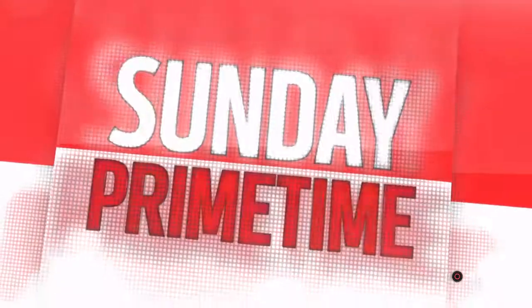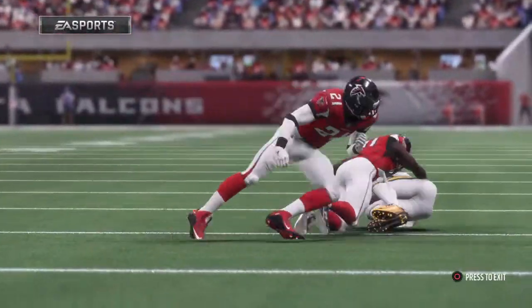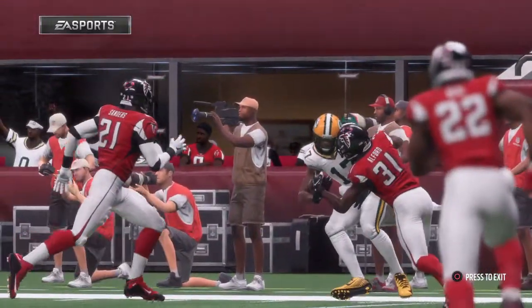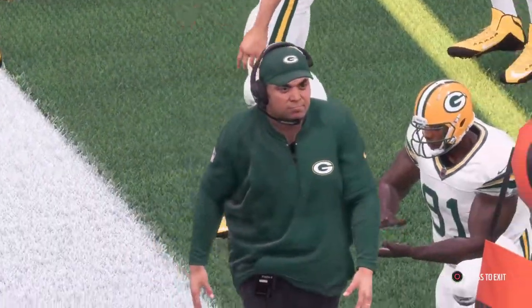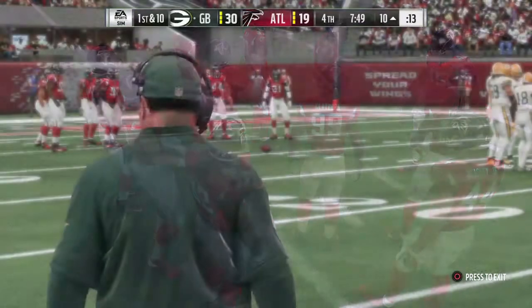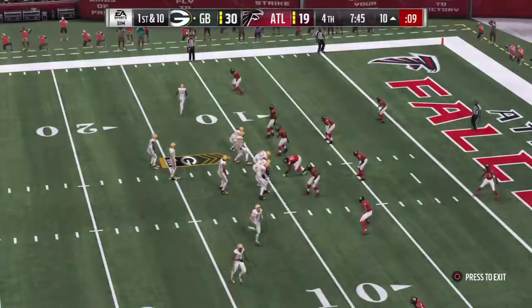Well, this is how you shake the thoughts of that interception on the last drive. You come out and start this one 4 for 4. And watching him throw it around with that type of confidence reminds me of a guy I played with way back when who told me, I don't care if I throw 10 interceptions in a row, I'm going to stay confident, keep flinging it. I just figured there's something wrong with the football. So the chain gang now done for the drive. Ball on the 10, 1st and goal.